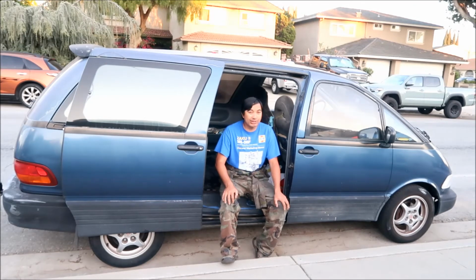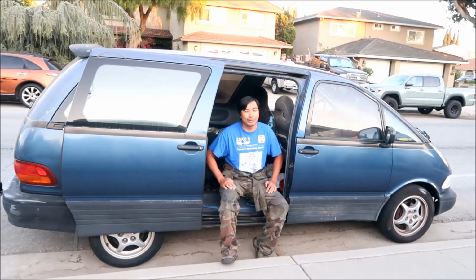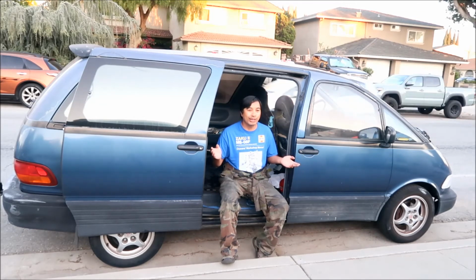So that's the story. I wanted to get something that could combine the two vehicles together, and I think the RAV4 Prime will do the trick. Okay, unfortunately it doesn't have the size of the Previa. This thing is enormous. Okay, we're gonna take a look at it.